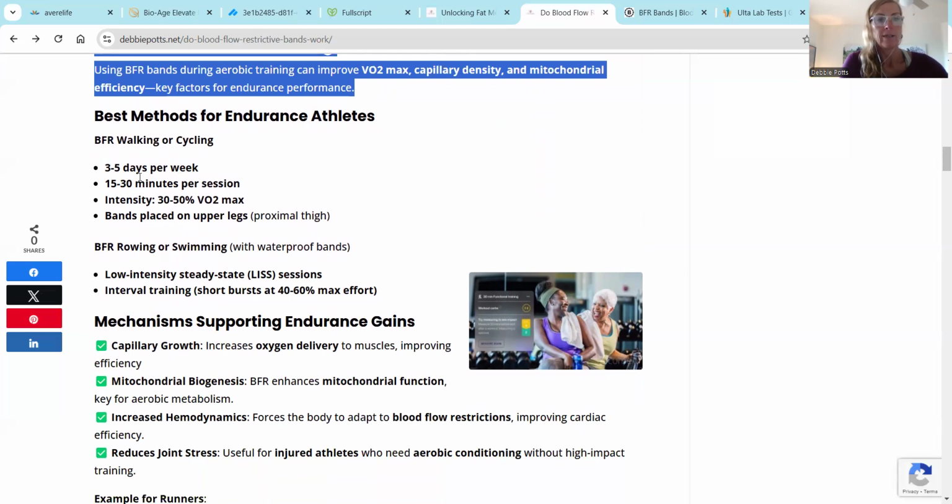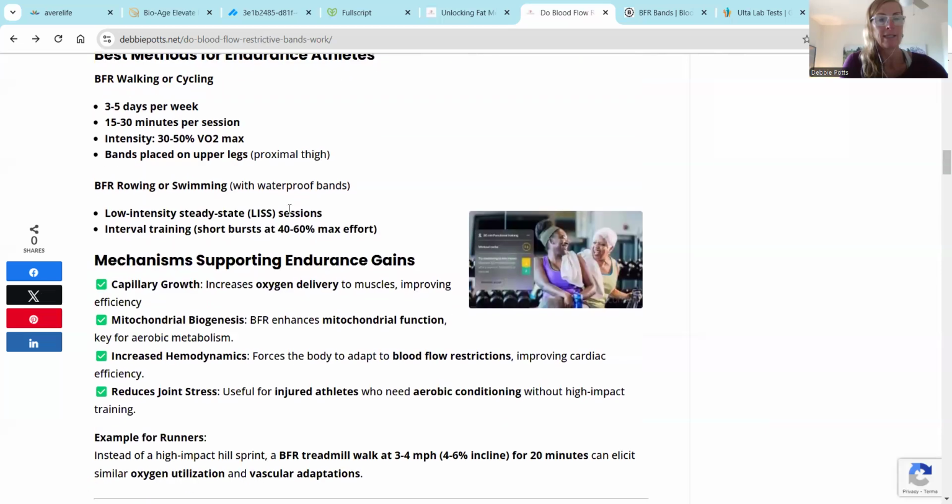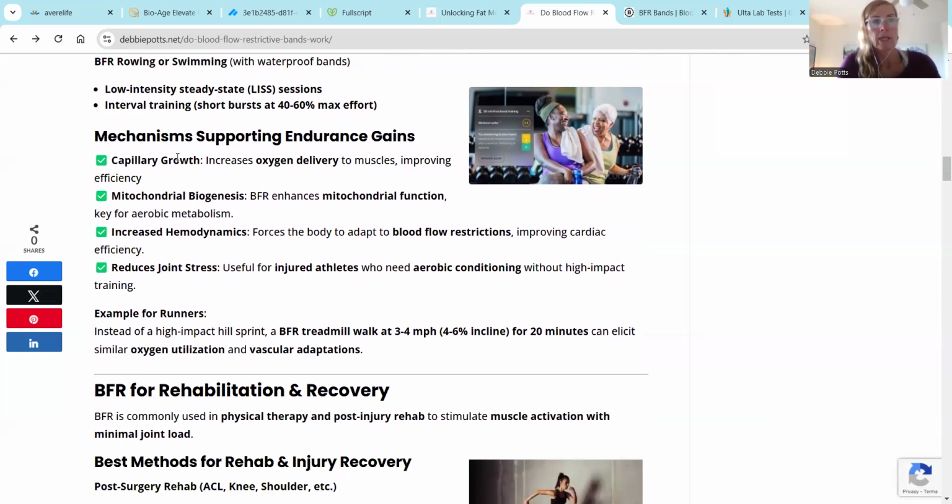Walking or cycling, say you're doing a 15 to 30-minute session at 30 to 50% of your VO2 max, with bands placed on the upper thighs. If you're rowing, there are waterproof bands, so you can do swimming. I haven't tried that. Should try that. Low intensity steady state is LISS, the bottom of zone 1, working at your peak fat max. Then interval training, short bursts, so say 30-second sprints and then 2-minute recovery or more for some people.